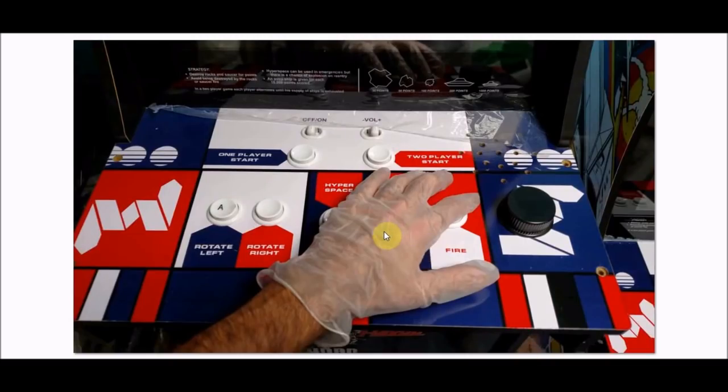Now I'm wearing gloves right here. I just don't want to take a chance of damaging any of the artwork on here. I'm waiting for my screen protector to show up, but by making sure no oils from my hands get on this, it should be fine. So what I'm gonna do is I'm gonna simply take out 1, 2, 3, 4 screws right here. And you can see the panel flips right out.